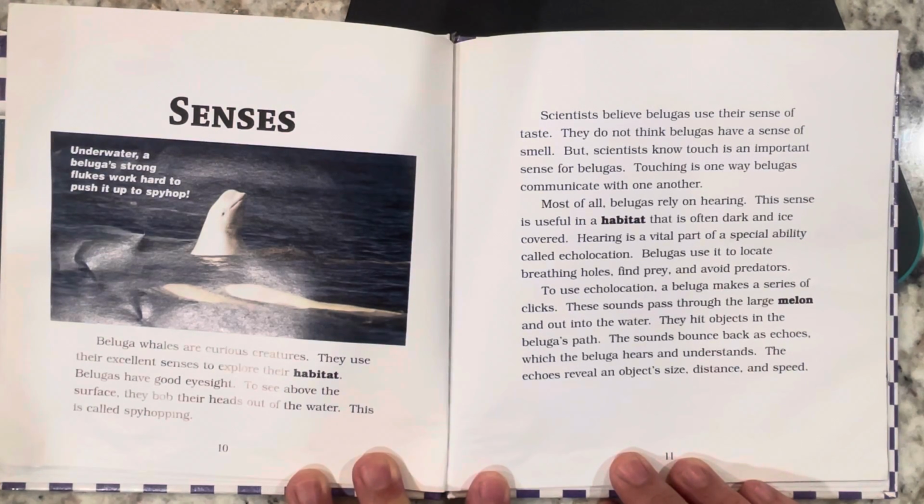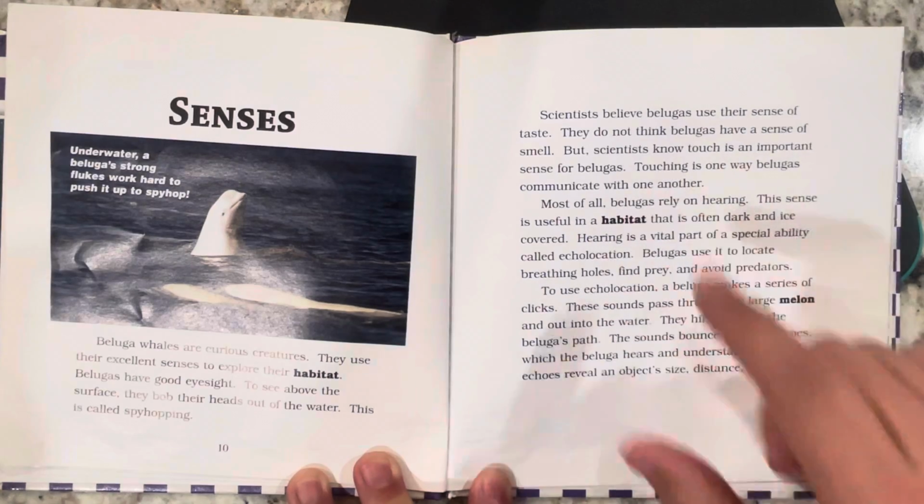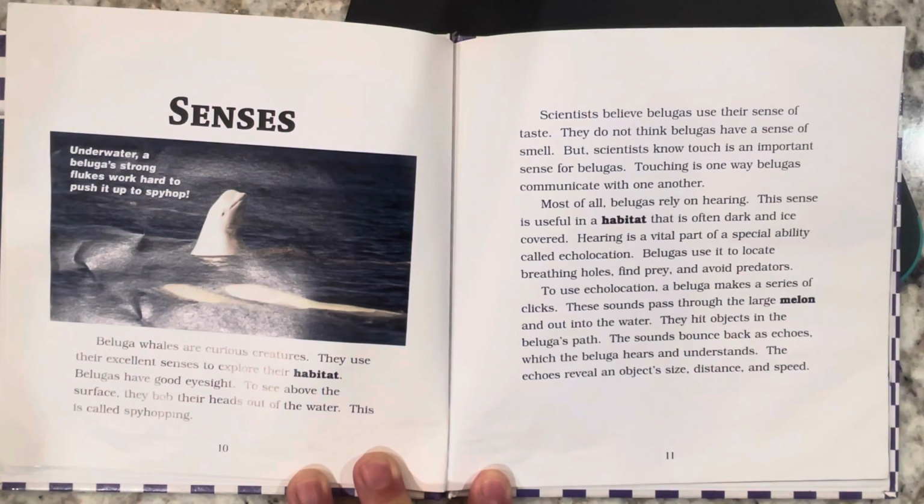Scientists believe belugas use their sense of taste. They do not think belugas have a sense of smell. But scientists know touch is an important sense for belugas. Touching is one way belugas communicate with one another. Most of all, belugas rely on hearing. This sense is useful in a habitat that is often dark and ice covered.